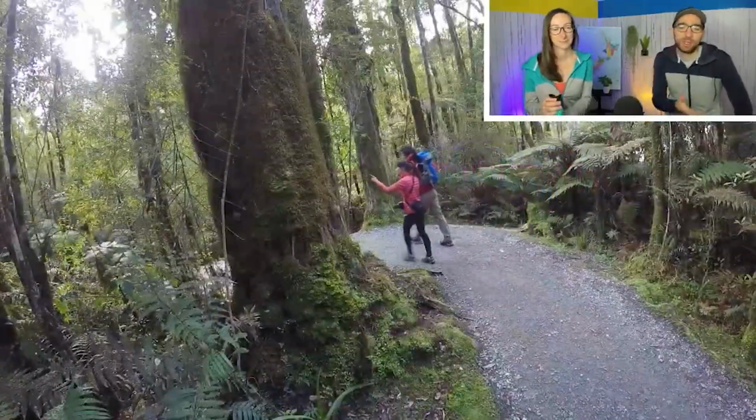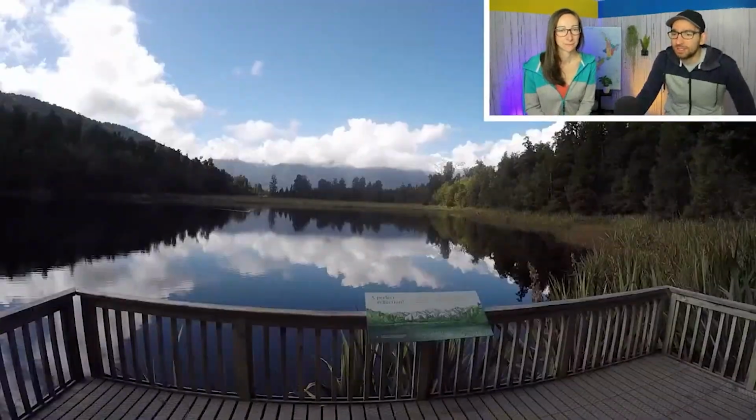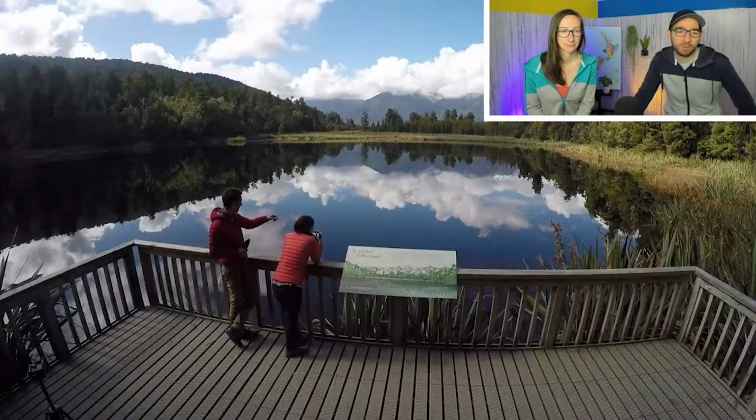But seriously, just look at what's on screen right now. It is seriously easy, very well marked. Obviously, that's not all the tracks in New Zealand. Usually when they're called trails or these kinds of routes, they're a bit more intense. But when they're just called walks, it is pretty easy.